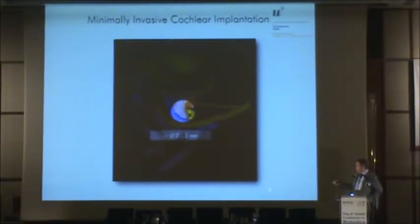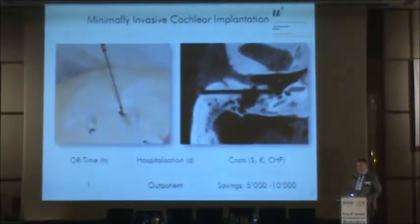And as you see already here, 2 to 3 millimeters, you cannot do this with the normal conventional systems that I showed you before in neurosurgery. It's impossible. And this is why today surgeons just go and open up the skull in a big manner. And we propose, as engineers, we say, if you have an electrode which is 0.8 millimeters, you can effectively drill a hole which is a little bit bigger, and you put the electrode through all the way into the cochlea.